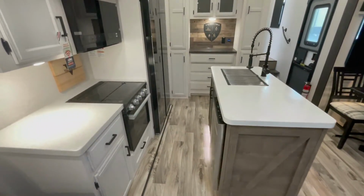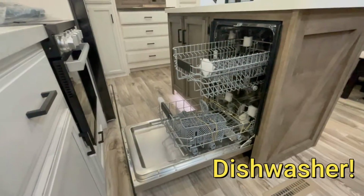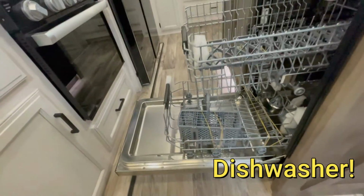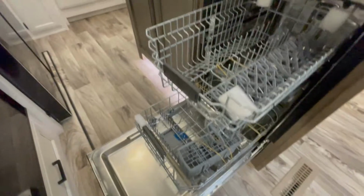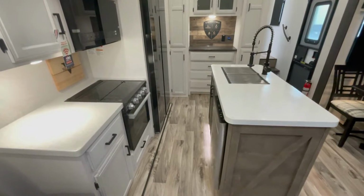Heading into the kitchen, this feature is awesome. An 18-inch GE stainless steel profile dishwasher. No need to do the dishes by hand. It's got a stainless steel undermount farmer's sink, which is stylish and practical. Solid surface countertops in antique white with oil rubbed glazing for an elegant touch.